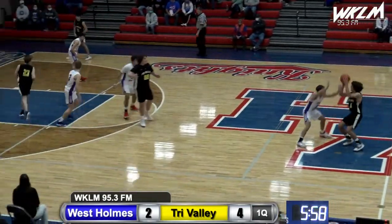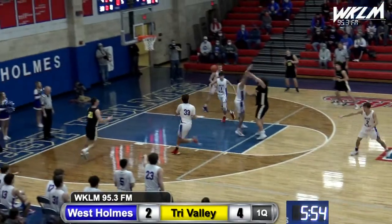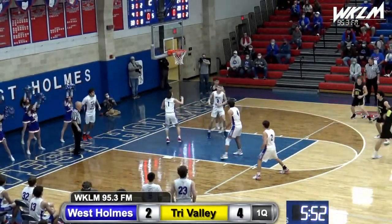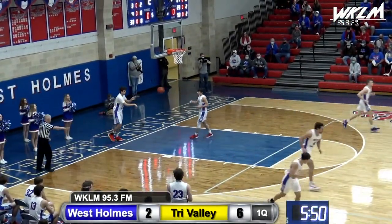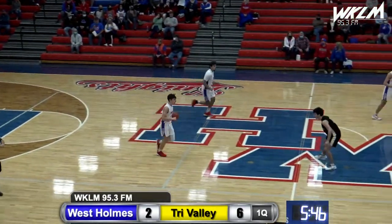And here's Tri-Valley with it across the timeline. Pass out top, batted away, but grabbed by Smith. His pass to King, who dumps it inside. Going to be received by that cutting Jake Frew. His reverse layup was good. Jake Frew, his first two. 6-2 lead now for Tri-Valley.